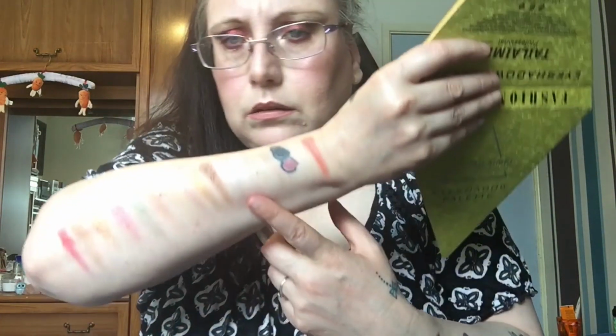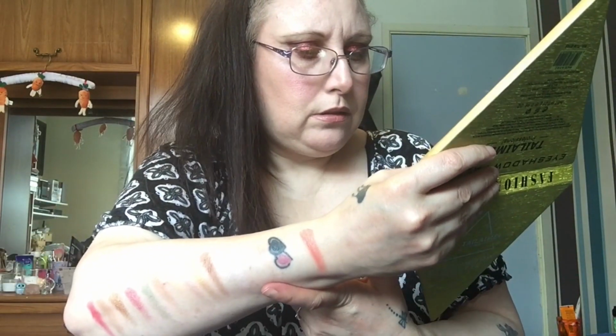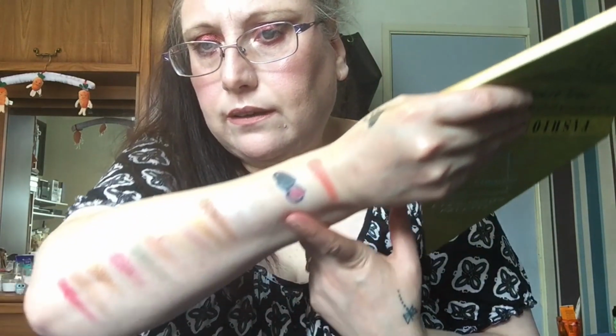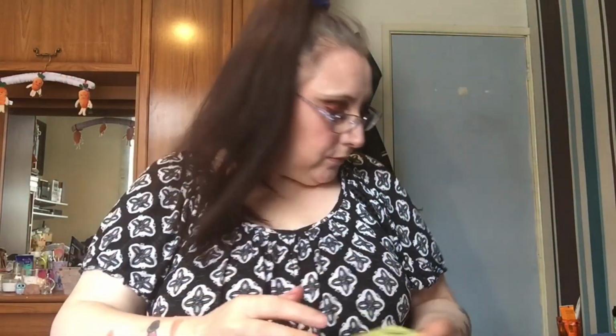Right. Bunny Nose, which you can't really see. Push Up, also you can't see. I think that's there actually. And Nudie. Okay, so that's all swatched.